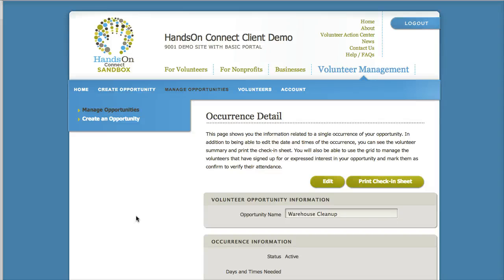When you create volunteer opportunities that have registration type sign up, then volunteers are automatically confirmed as soon as they sign up for the opportunity. You don't have to take any special action on your part until it's time to verify their attendance.